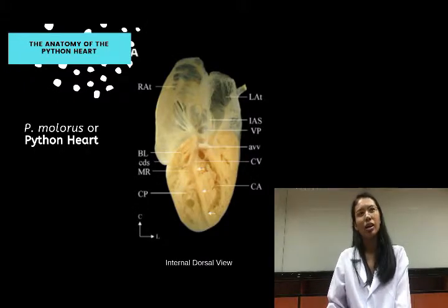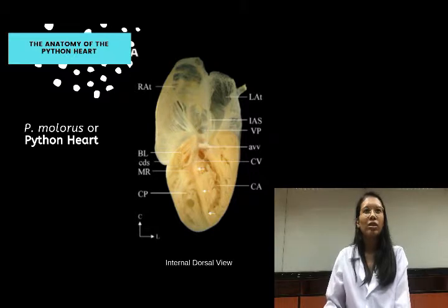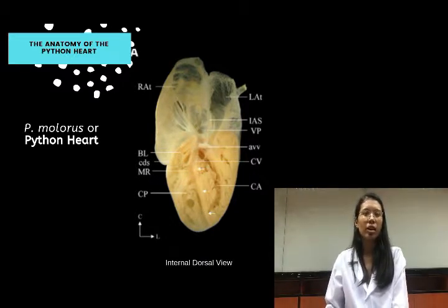So before anything else, let us delve into the anatomy of the heart of P. molurus, or the python. Now let's look at the internal dorsal view. We can see the atria near the base and the ventricle near the apex. The single elongated ventricle is then divided into two major chambers.